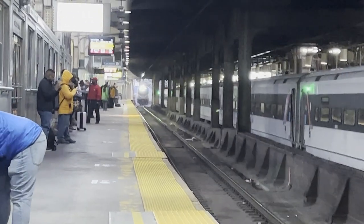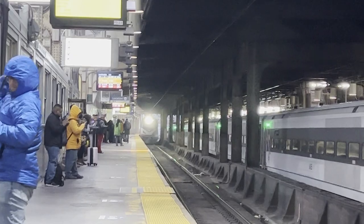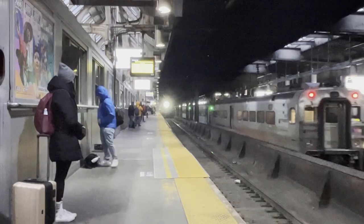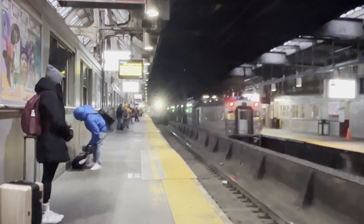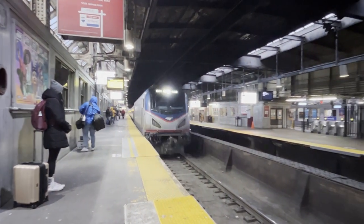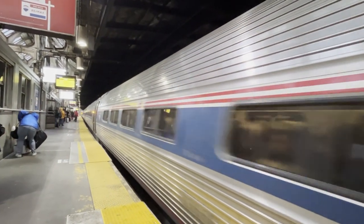Speaking of the Amtrak staff, they told us that we could hitch a ride on the incoming Northeast Regional train bound for Washington, D.C., and our tickets would be interchangeable. So that's exactly what we did, and we hopped aboard Northeast Regional number 183. And we were finally going to Baltimore.